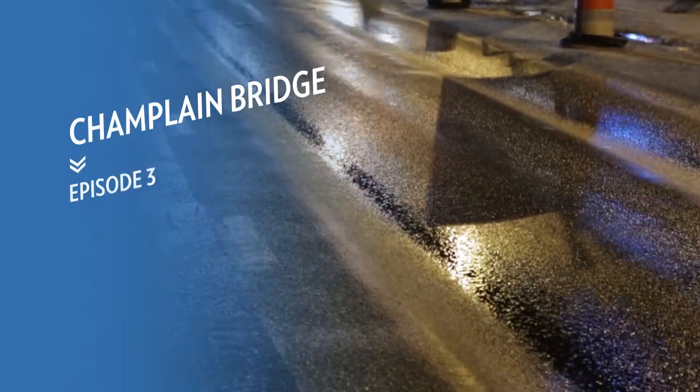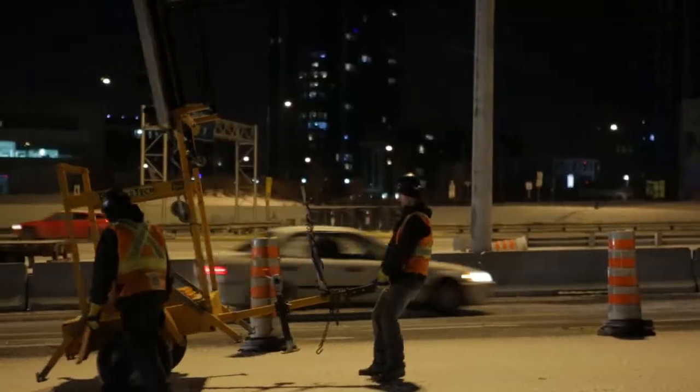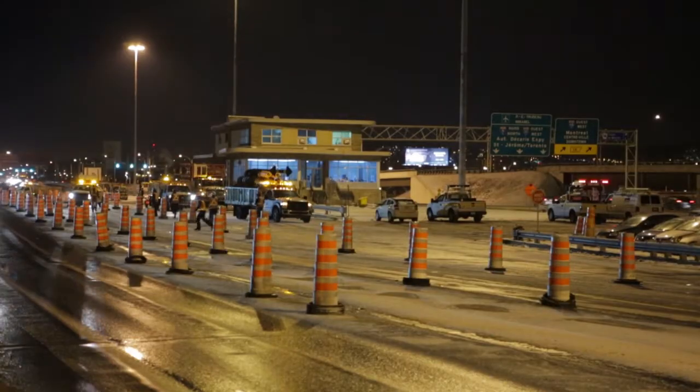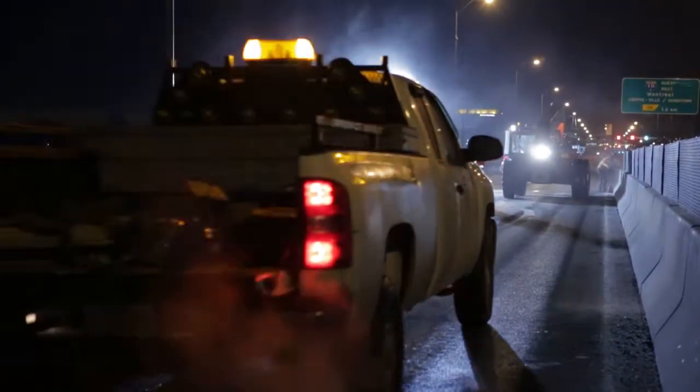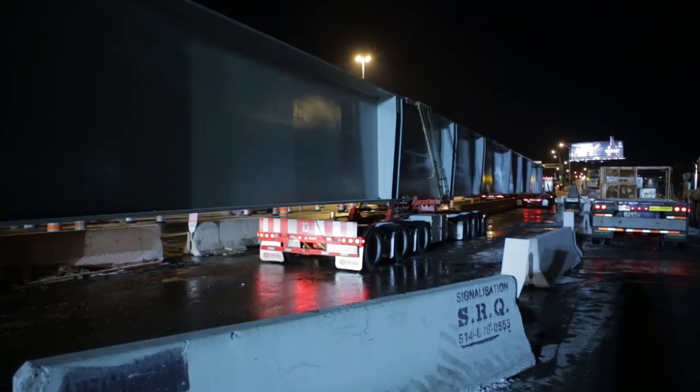On the night of November 29, a major operation began on the Champlain bridge. At night, teams set to work at the bridge approaches. The first step was to prepare the area for the two massive 160-ton cranes that would lift the beam.